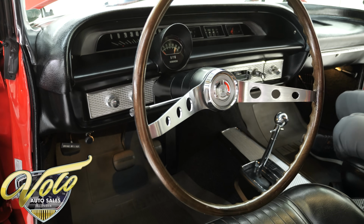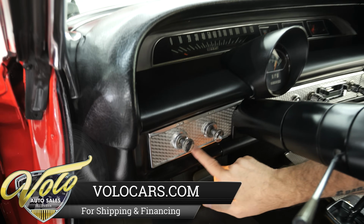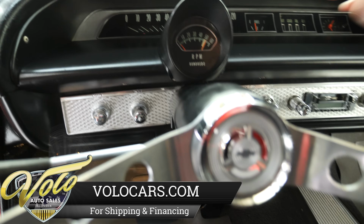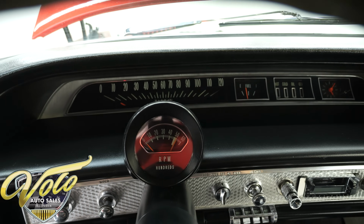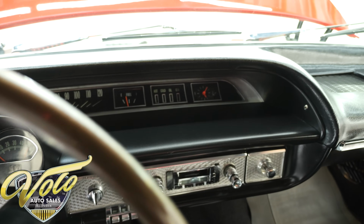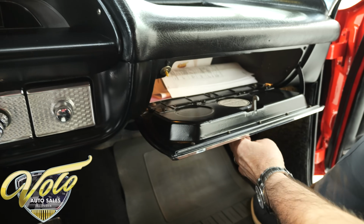You'll be looking at a really nice looking dash. It has the machine turn trim like the outside, all nice shape. Factory tachometer, the 4-speed cars come with this. All of this is clean. And then it has the optional padded dash. There's an option. Fits real nice. All this is in good shape.